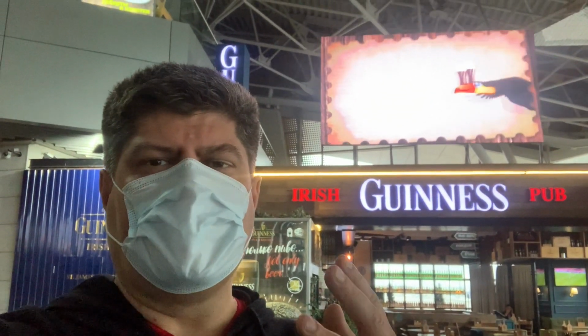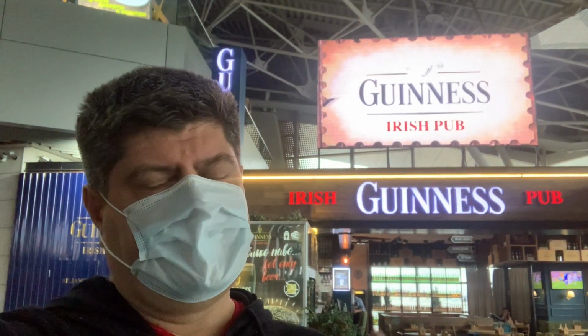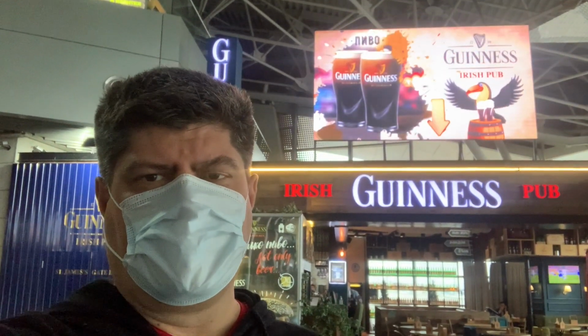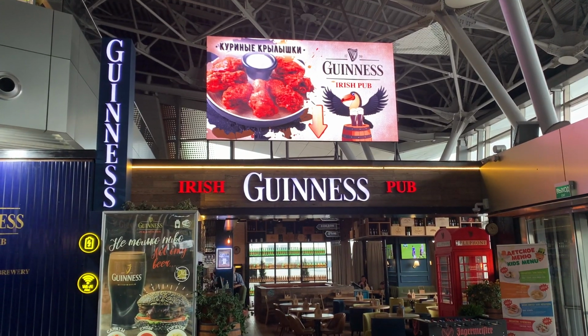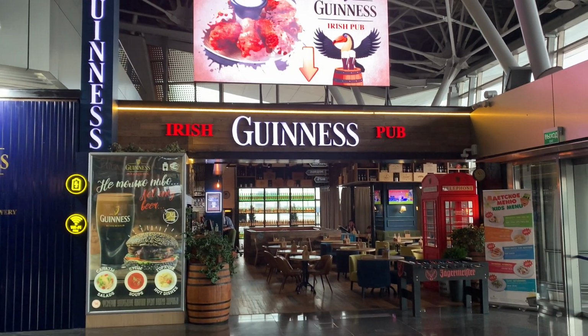Anywhere in the world you go, you will find an Irish pub everywhere, in one form or another. There's one in Vnukovo Airport in Moscow. There's Guinness, chicken wings, burgers. Typical Irish pub.